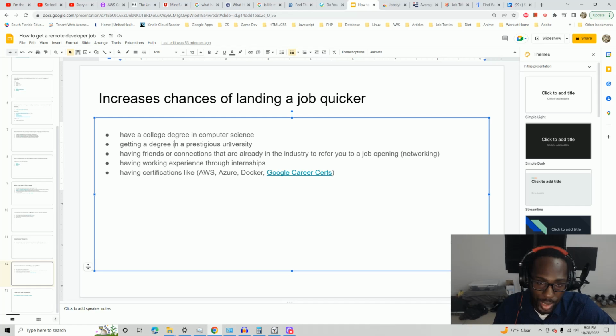Getting a degree from a prestigious university will also help you. So if you get a computer science degree from MIT, wow, that's going to be very impressive.